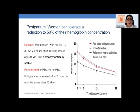So there aren't any randomized controlled trials in the antepartum setting that try to determine what the optimal hemoglobin concentration is for pregnant mothers, but there's been one that has been conducted in the postpartum setting. This took approximately 500 patients, predominantly who had a vaginal delivery, and randomized them, if they were anemic, as defined by hemoglobin of about 48 to 80 grams per liter, to 1 unit of red cells or no transfusion. Now, these patients were hemodynamically stable, obviously not actively bleeding and requiring transfusion.